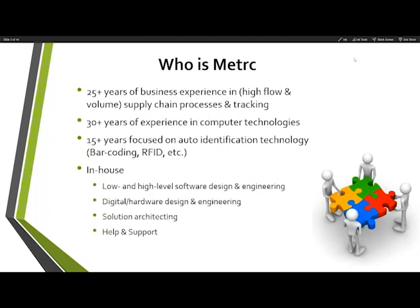All right, so who is Metrc? Metrc started as a company called Franwell back in 1993, doing RFID tracking and supply chain tracking in computer technologies, and then they added in barcoding and RFID for auto identification technology over 15 years ago. We have a lot of experience with those 3 areas, which is where Metrc came from. In-house, we have our low and high level software design and engineering, digital hardware design and engineering, solution architecture, and help and support. We don't outsource any of that work.